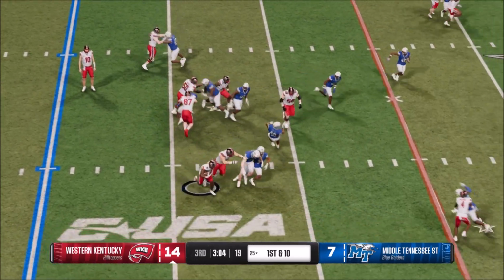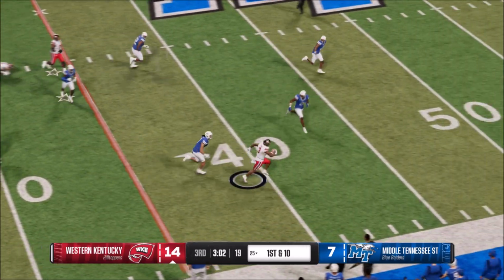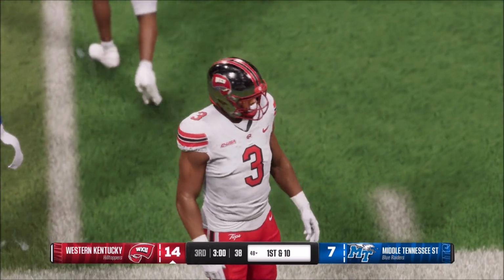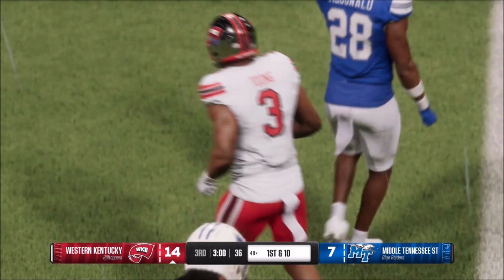They'll ride the running back and leave it with him. Got room at the 35. He's run out of bounds, but a big play on that one, and it'll be a first down.